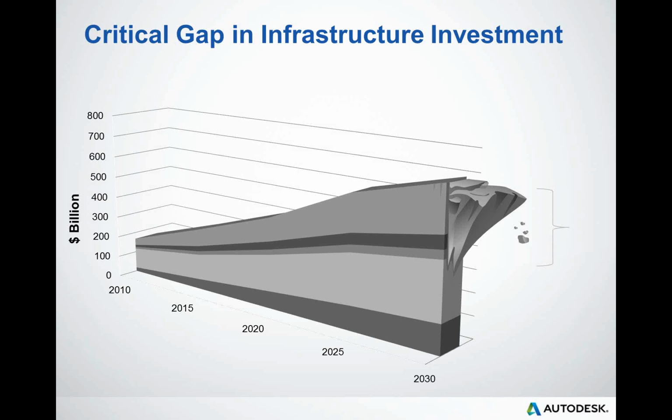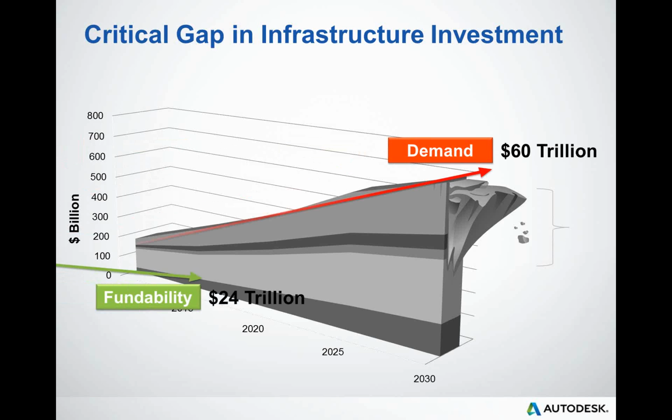Well, right now there's a critical gap in infrastructure investment. There's a $30 million gap that needs to be closed between the demand for infrastructure and the available funding needed. So we've got $60 trillion demand for infrastructure. So we have growth for new infrastructure, infrastructure repairs. The other factor here is growing complexity of the projects, which drives up our costs and our risks.